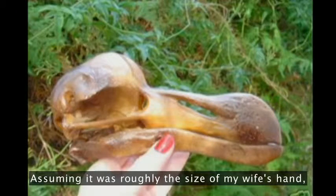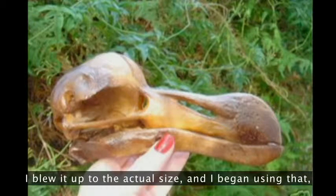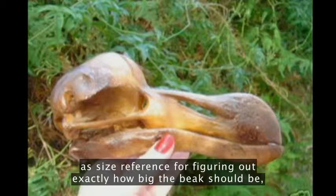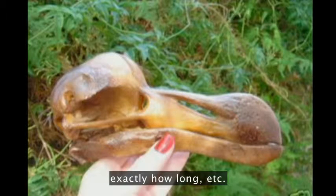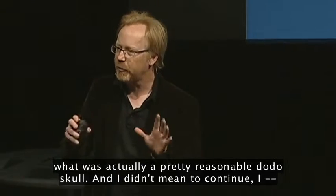Assuming it was roughly the size of my wife's hand, I made some measurements of her thumb, and I scaled them out to the size of the skull. I blew it up to actual size, and I began using that, along with all the other reference that I had, as a size reference for figuring out exactly how big the beak should be, exactly how long, et cetera, et cetera. And over a few hours, I eventually achieved what was actually a pretty reasonable dodo skull.